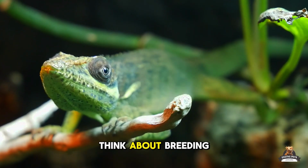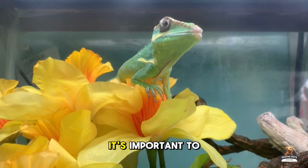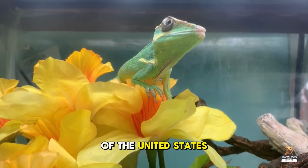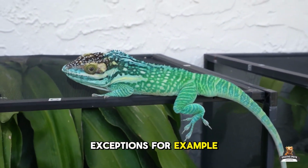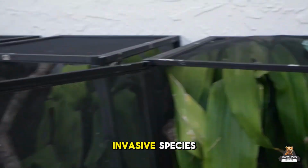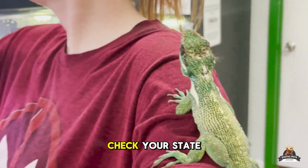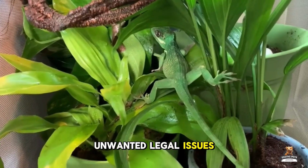Before you even think about breeding your Knight Anole or taking them to your neighbor's next party, it's important to check your local laws. In most parts of the United States, Knight Anoles are legal to own, but there are exceptions. For example, Florida has restrictions because Knight Anoles are considered an invasive species in some areas. Before acquiring one, be sure to check your state or local regulations to avoid any unwanted legal issues.